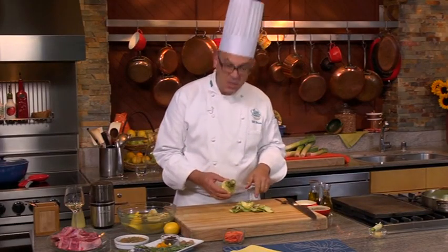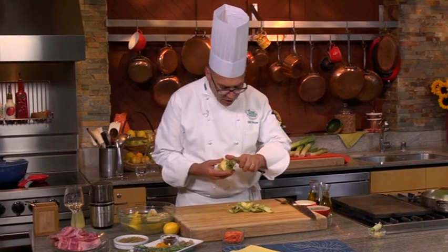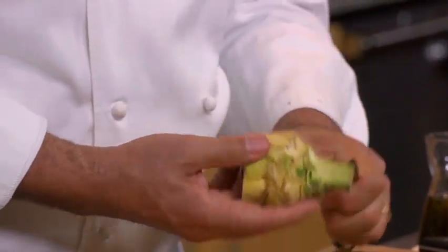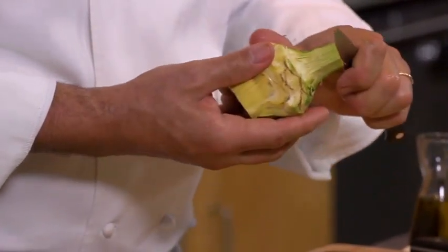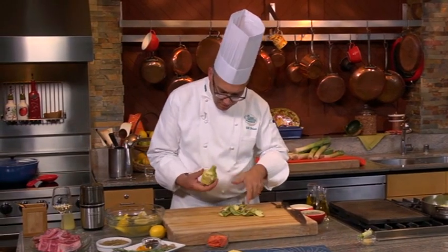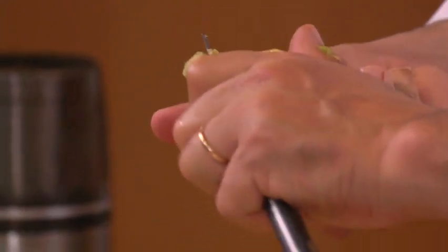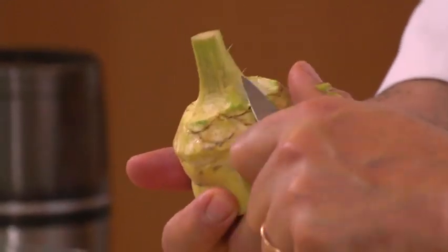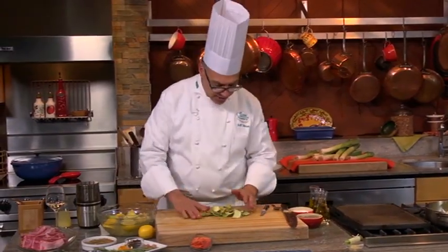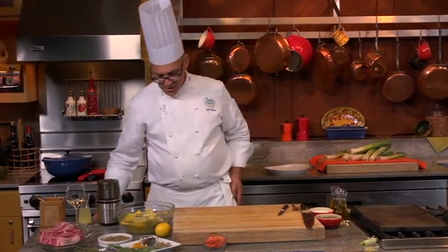The stem is also edible, but we need to get the dark green fibrous portion off, so I usually come from the bottom, and I peel that away too. It's pretty easy to see where the fibers end and the soft part of the stem begins. So all the dark green now has been peeled away. Again, I'm going to put it into acidulated water and make sure that it doesn't oxidize.